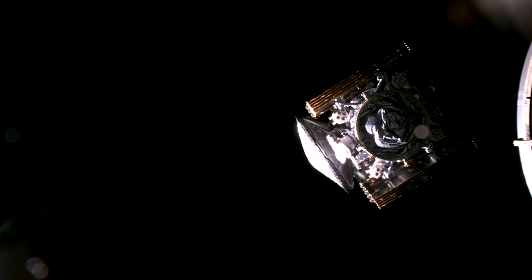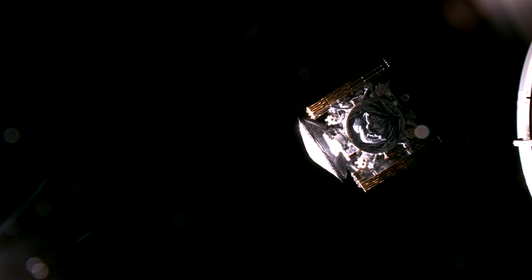Europa Clipper, separation confirmed. And there you go. NASA's Europa Clipper probe embarking on a long-awaited mission to study Jupiter's icy moon Europa. And what a sight, Mick. That is absolutely gorgeous, Gerald, to see Europa Clipper on its way. Successful deployment from Stage 2. Falcon Heavy performed very well today.